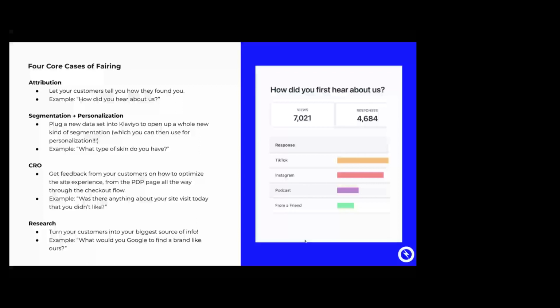So just getting feedback from your customers on how to optimize the site experience, from the PDP page all the way through the checkout flow. An example question of this would be, was there anything about your site visit today that you didn't like? And then fourth is research.